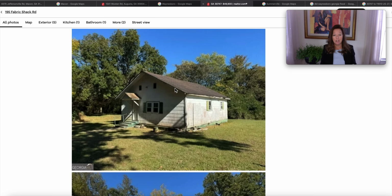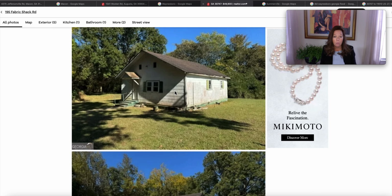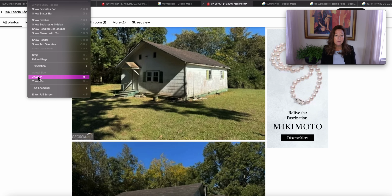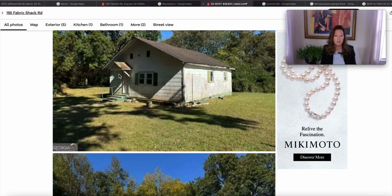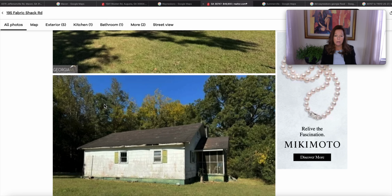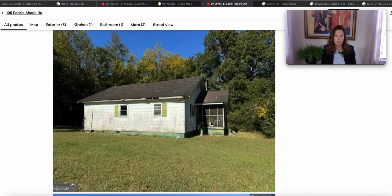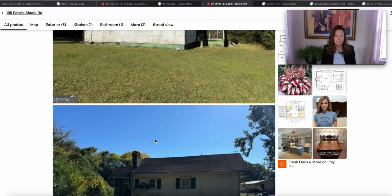Okay, so we have a shingle roof that may need to be replaced. Looks like it may be a wood siding, or maybe, let's see if we can get a closer view here. Do have shutters on the front window, little covered entry. We're on an acre of land, and again, we are in Summerville, Georgia. Okay, so here we see we're going to need some work. We're going to need a new roof with this one. We do have a screened-in back porch. It looks like we're on a concrete block or a brick foundation. We're looking at under $50,000.